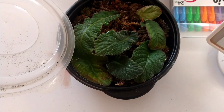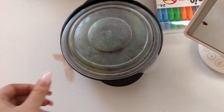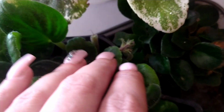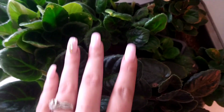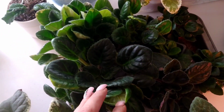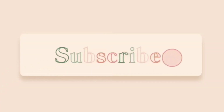These are Streptocarpus leaves that I'm trying to start. They do propagate like African violets. I forgot to add that when they're root bound, that's when they bloom. So some of these have gotten root bound and they're getting ready to bloom. They're pretty full. So it's just kind of a waiting game. You might be able to get them to bloom by fertilizing, but you don't want to over fertilize because it can burn the roots. So I just wanted to add that in there.